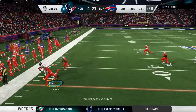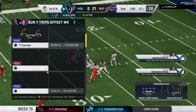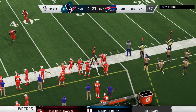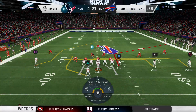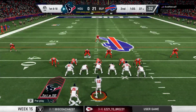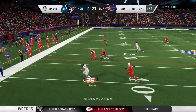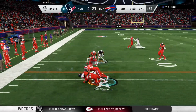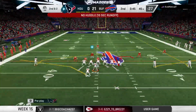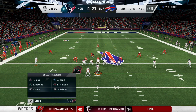2nd and 6. Throwing the out route and complete. It's King. And he gets this up across the 35 before he's out of bounds. That one a first down pickup of 8. Line of scrimmage, the 37 on 1st and 10. He'll look to throw. Gets this out to Saquon Barkley. And that'll be good for 8 yards to the 45. Facing a 2nd and 2 after that last catch, good for 8 yards.